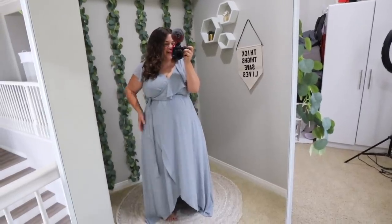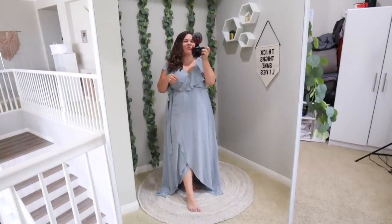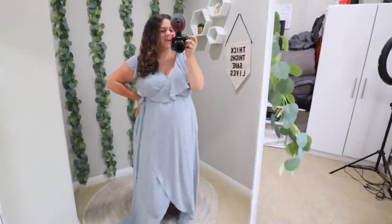And maybe it's the chiffon, but it feels a little bridesmaids-y to me. I don't know, if I was deciding between the second and third one, I don't know which one I would pick because I feel like when I first put this one on, I was like, no. But the longer I stay in it, the more I like it.